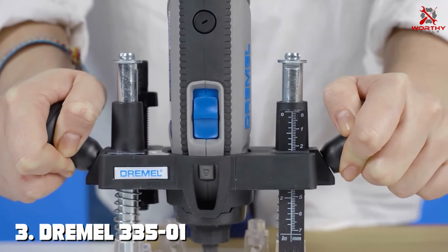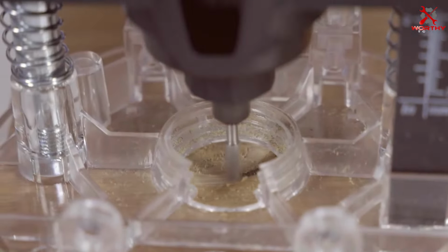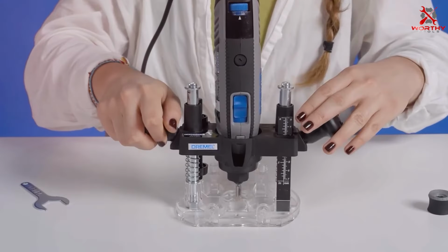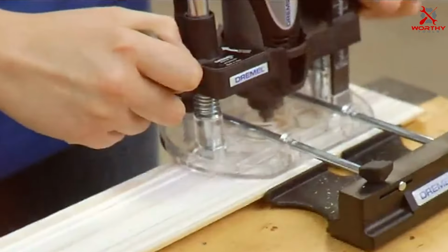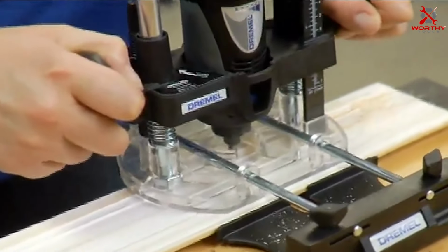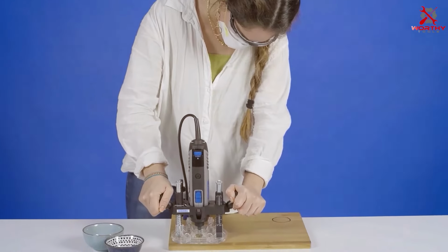Number 3. Dremel 335-01 Rotary Tool Plunge Router Attachment. Dremel, a name synonymous with precision and craftsmanship, introduces the 335-01 Rotary Tool Plunge Router Attachment, a versatile accessory for woodworking enthusiasts.